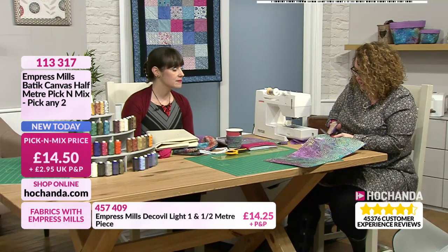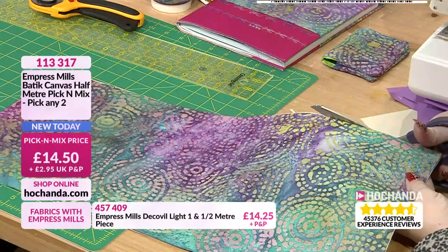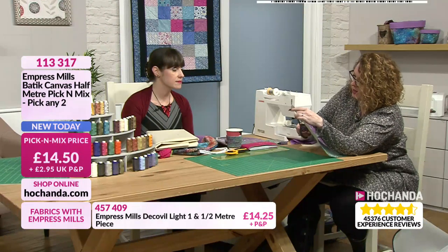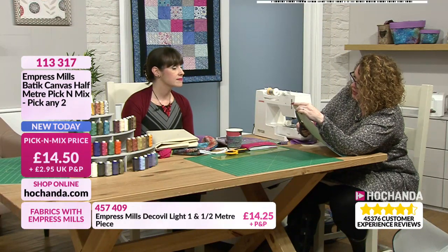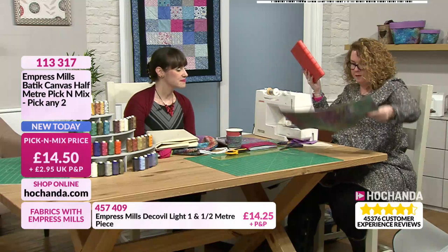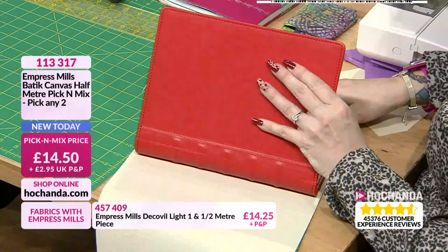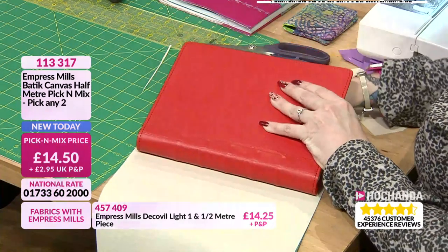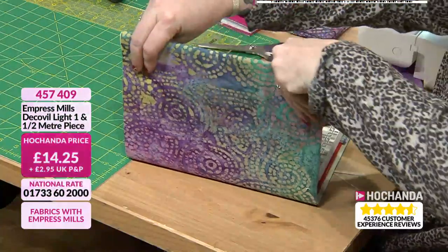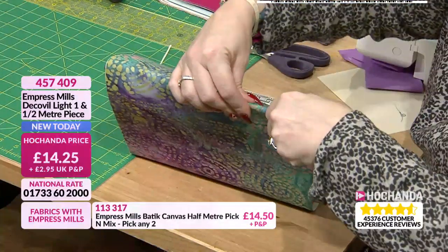So we're just going to get rid of these excess little bits. Would you get your rotary cutter on that or is it too thin? Yeah, most probably. I would get my rotary cutter, but I don't know why I'm not using it actually, because it's right in front of me. So then again, I'm going to place this and fold in. It does crease again quite nicely. It's nice and sturdy, that's what it is.